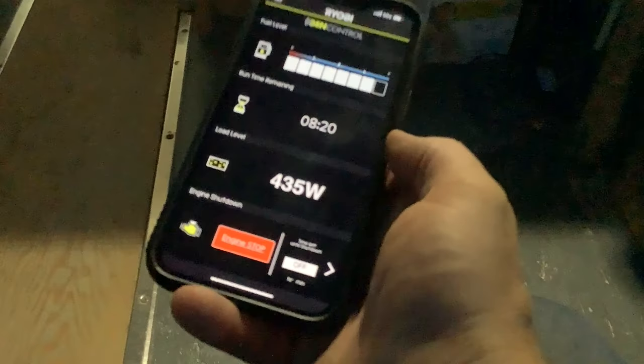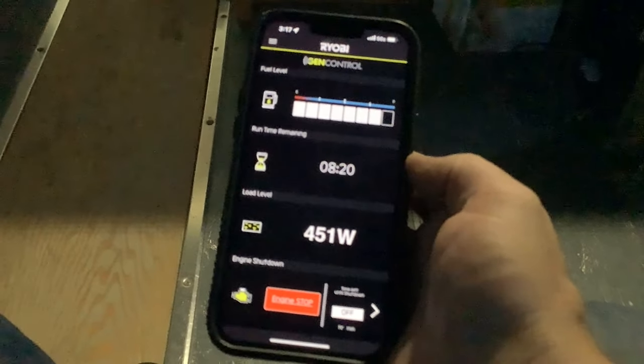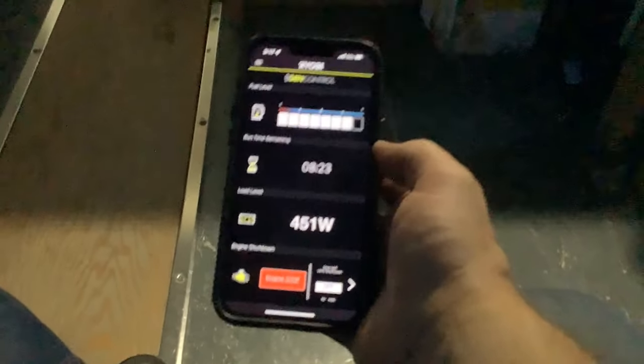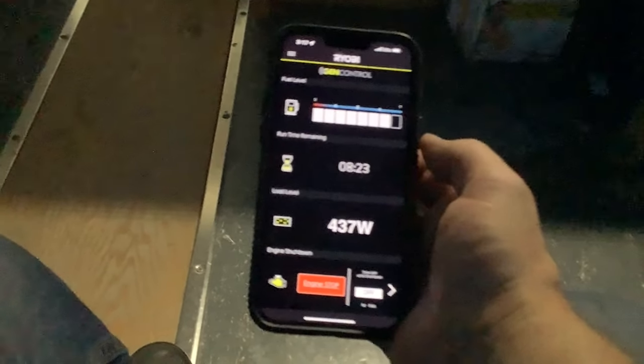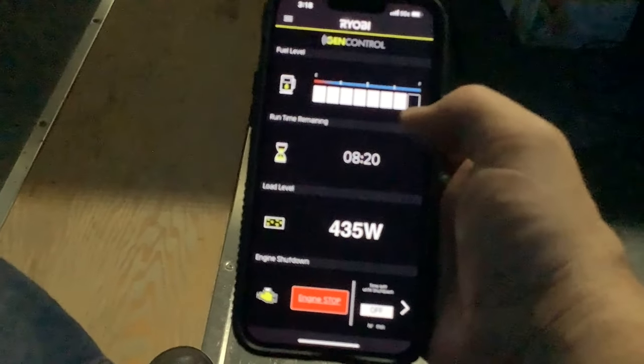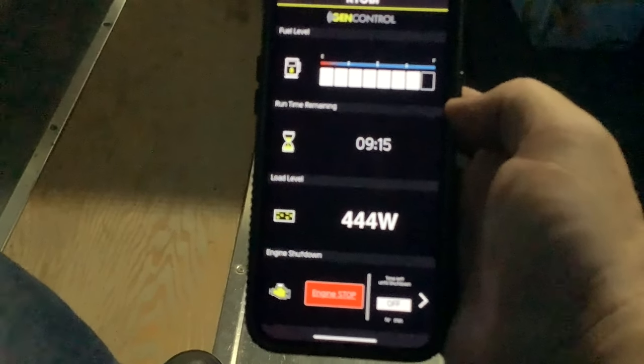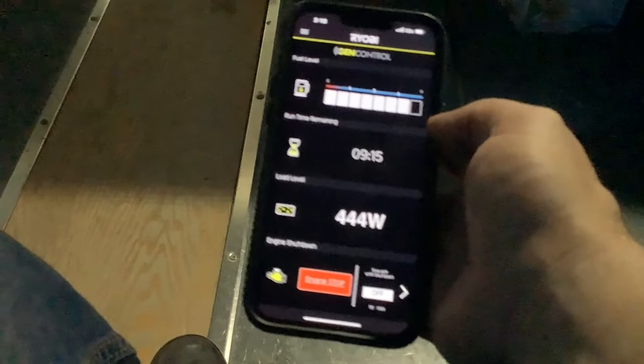Yes, I'm filming with the iPad. So on my phone here, Ryobi has this little app. Hang on, can I focus this? Just touching the iPad with my nose. Anyways, it's a little blurry. As you can see here, we've got the fuel level, which is actually pretty granular. I like that feature. And it uses that to calculate the load and the amount of runtime at the current level.